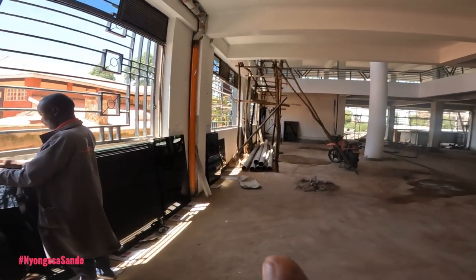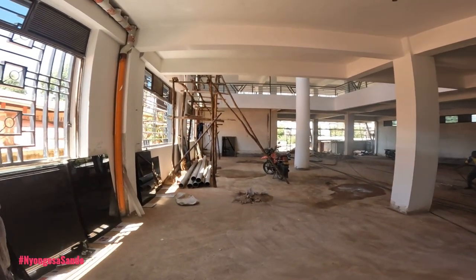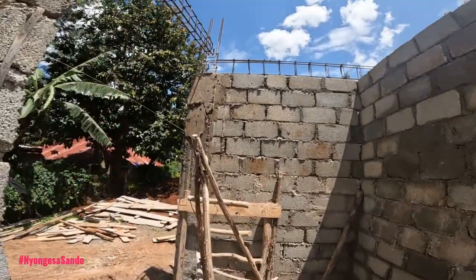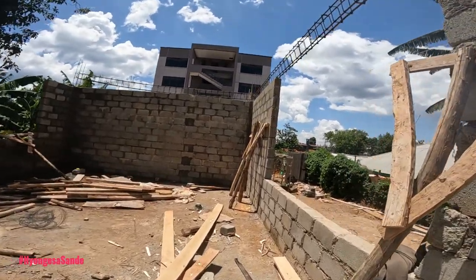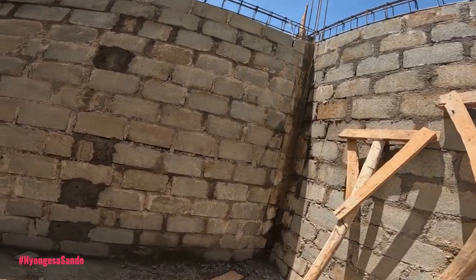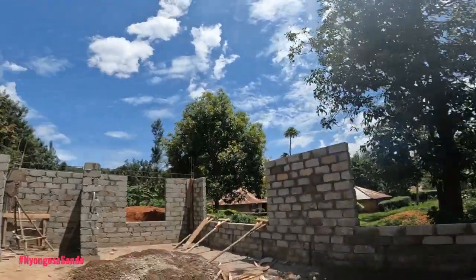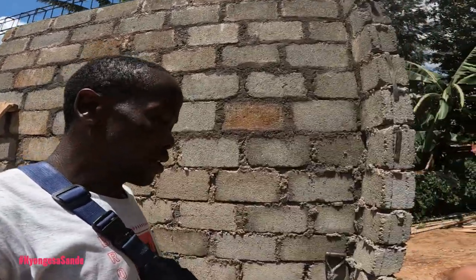Guys, I will take you to the basement later on because there is no light there. Yeah, guys, I told you I'll show you this house, so it's here. This is a laundry and I think a kitchen or something. To be a storage building, as you can see. Let me know what you think about these people. They are very good contractors.